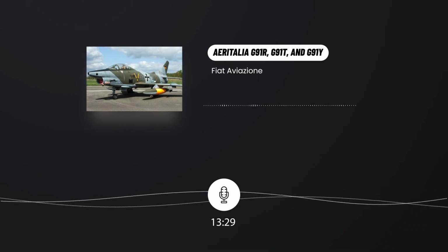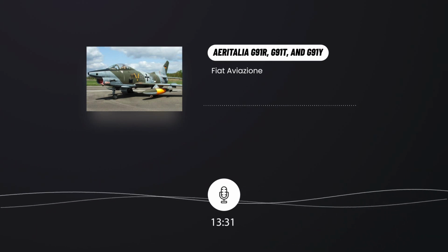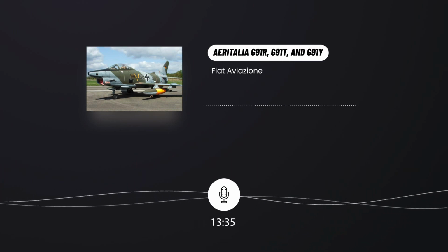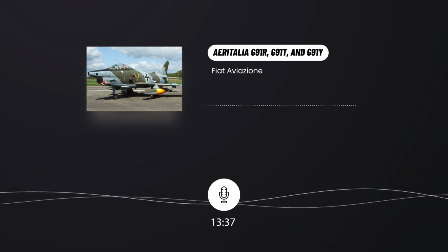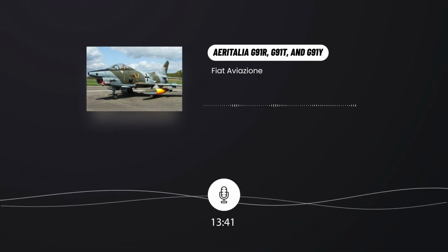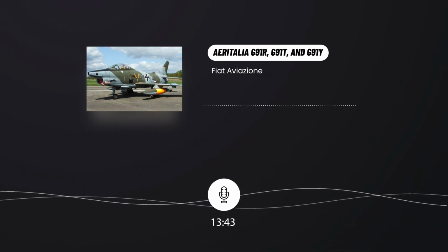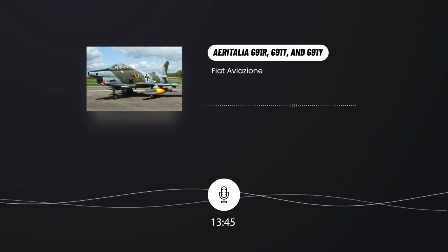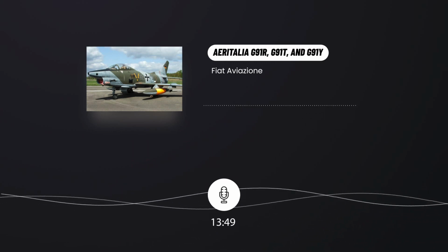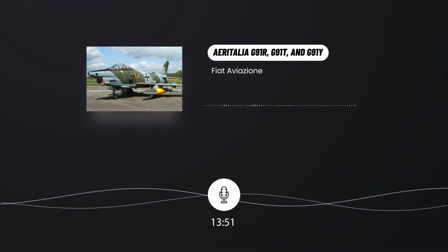The first 35 were allocated to Weapons School 50. In early 1961, Weapons School 50 began its first training courses for pilot instructors. Of these, 22 aircraft were built by Dornier between 1971 and 1973. These variants were used to train weapons systems officers for the F-4 Phantom.